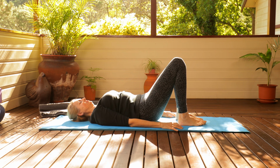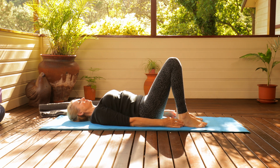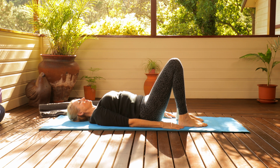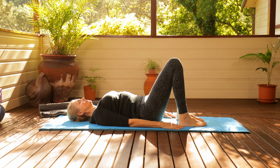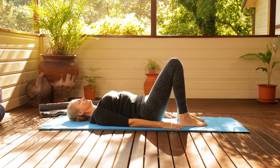Feet aligned, parallel with each other with the outer foot in line with the outer hips. Thighs parallel. You might even want to bring a block between the thighs if your thighs are always wanting to splay wide when you lift into the bridge pose. Arms to the side of the trunk.